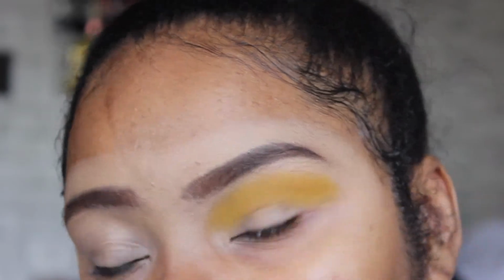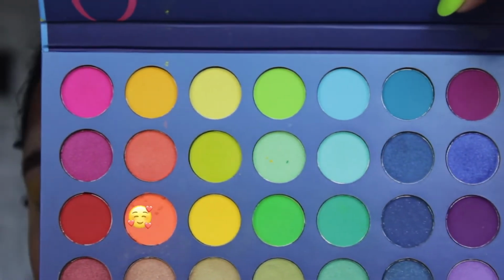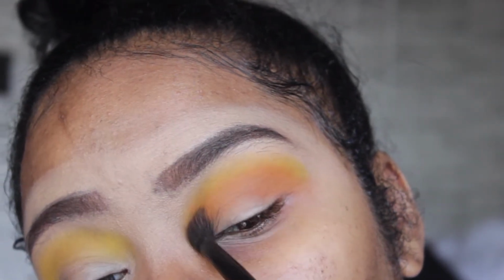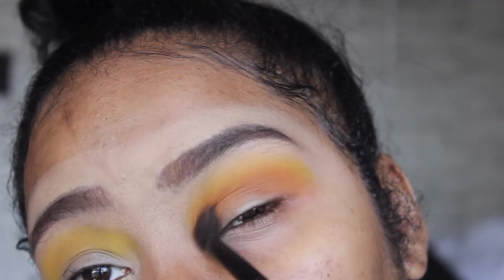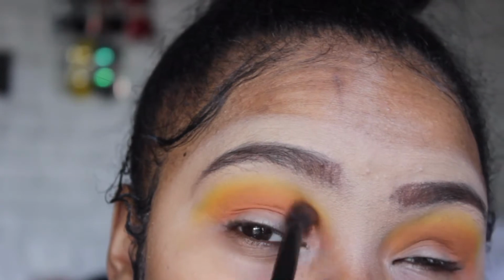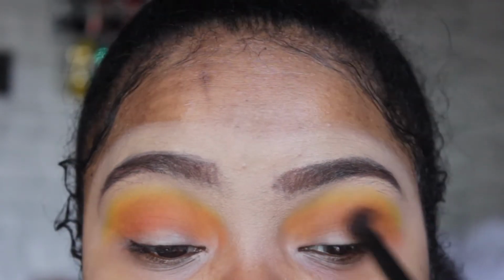Then I decided to go in with the orange shade, which is right next to the yellow in this palette. And I know that Juvia's Place has a lot of oranges, and I do have a lot of oranges from them, but I just wanted to go ahead and use this one. I feel like this one was the brightest. And again, you just have to build it up to get to the consistency of the color that you want, like the pigment that you want.